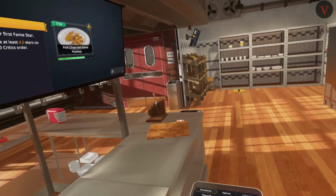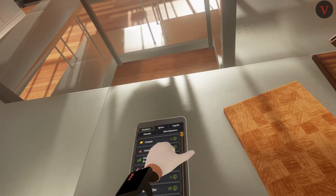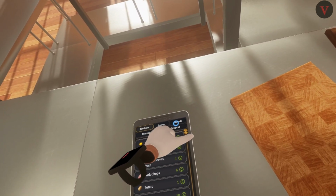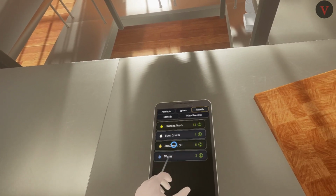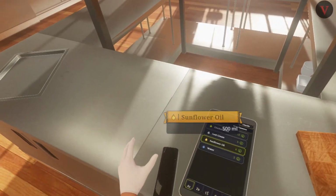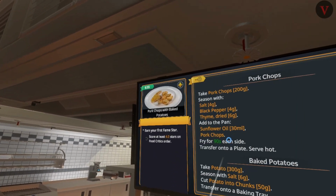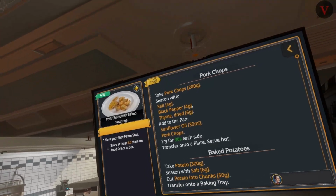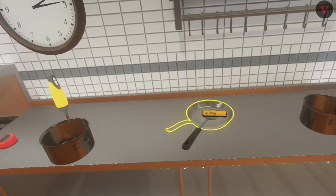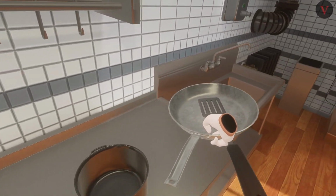No time to cry over spilt sunflower oil. Well, I think this is one of the more expensive things we had to buy, isn't it? No, it wasn't. Alright, don't try to break right off the beginning. So, let's get the pan, which we still need to liberate from the spatula.